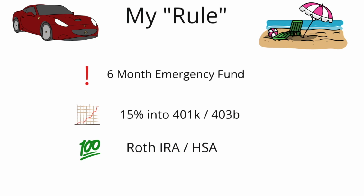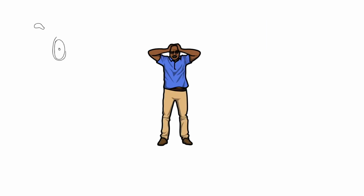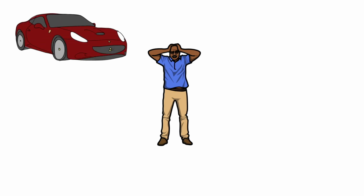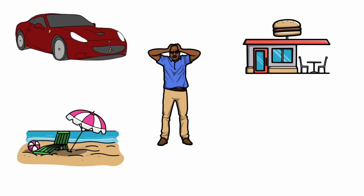I know it might seem like a lot of saving and investing, but I don't give you that monthly percentage rule that you have to stick to. So it's up to you to decide if you want to spend more of your monthly income on a vehicle or if you'd rather go out to dinner on weekends more, or to the bar, or spend more on vacations or trips, that sort of thing.